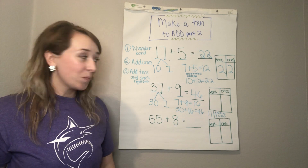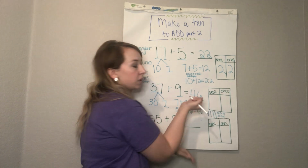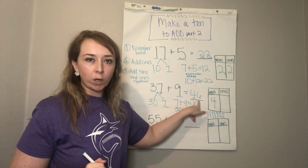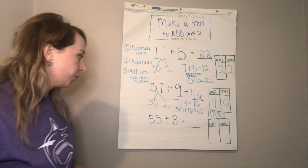We're not done though. We still have this table that needs to be filled out. So looking at the number 46, how many tens do we see in 46? We see 4 tens. And how many ones do we see in 46? 6 ones. So I'm going to put my 6 ones over here in my table.